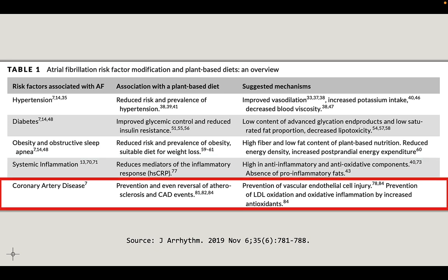Then we have coronary artery disease. So basically, is the heart healthy? If your heart's not healthy, then you're at an increased risk of developing AFib. And plant-based diets have been shown to prevent and even reverse atherosclerosis and coronary artery disease. So that's kind of a big deal.